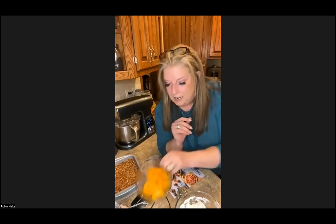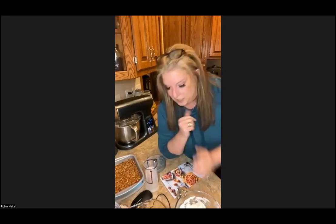And then the next thing will be to add the garnishes, which all it is is coconuts, cherries, and then the oranges. So I'll pass it off to somebody else, and then I'll show you the finished product when we're finished.